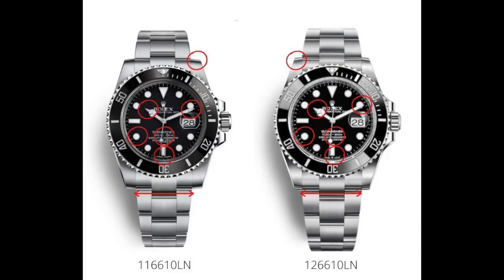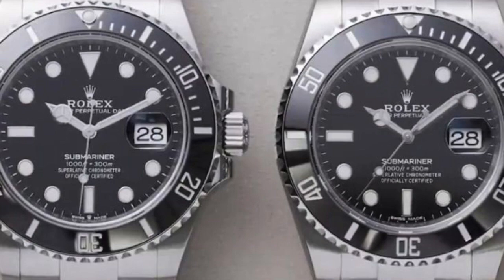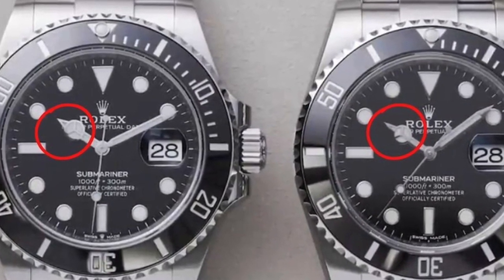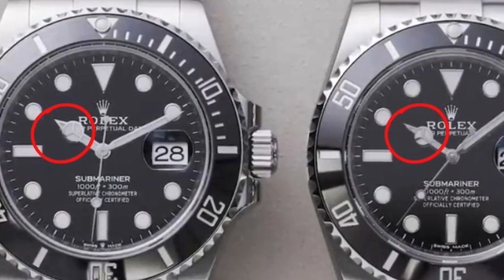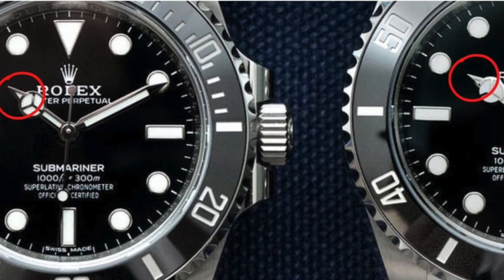As I've said earlier, the increase in the size of the watch will have also changed the scale in the watch. The indices on the new watch now appear slightly larger and longer as compared to the 116610LN. Furthermore, the hour, minute and second hands now appear also slightly larger and longer. However, interestingly, if you were to look at the tip of the hour hand, the triangle above the Mercedes logo seems a little bit shorter or smaller as compared to the 116610LN.